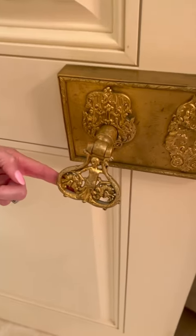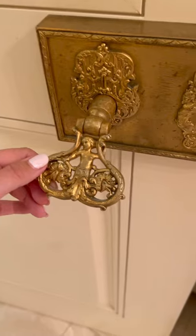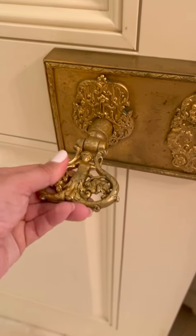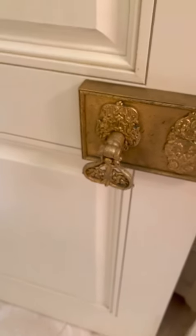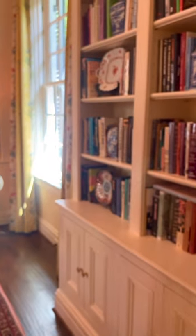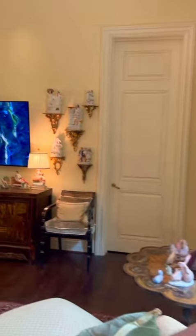Oh my gosh. Okay, hold on. Sorry, guys. Here, let's see now. Oh, that's really neat. And you turn it this way? You turn it to open it like this, yeah. Oh, wow. How fun to wake up with that. I love it. Every day I look at my little mermaids. Every day. Oh my gosh. So it's fun.